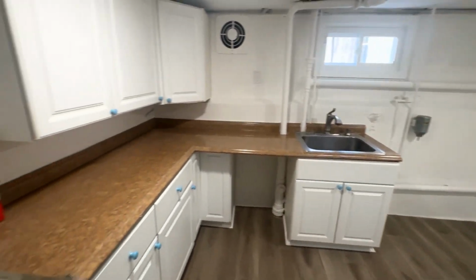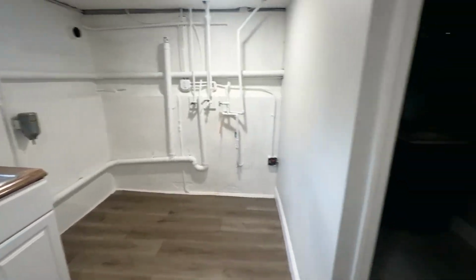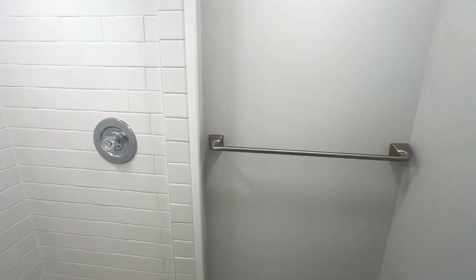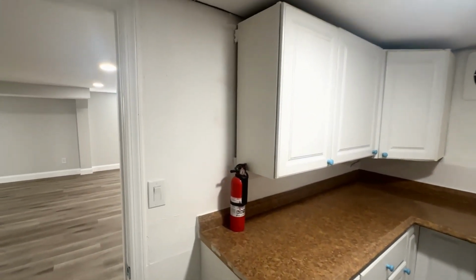Here we're walking into a little kitchenette area that if they were to rent it out, there are options for dining. It also has a full bathroom. So very nice touches. And there's also very strong ventilation down here. And the central AC reaches the basement as well.